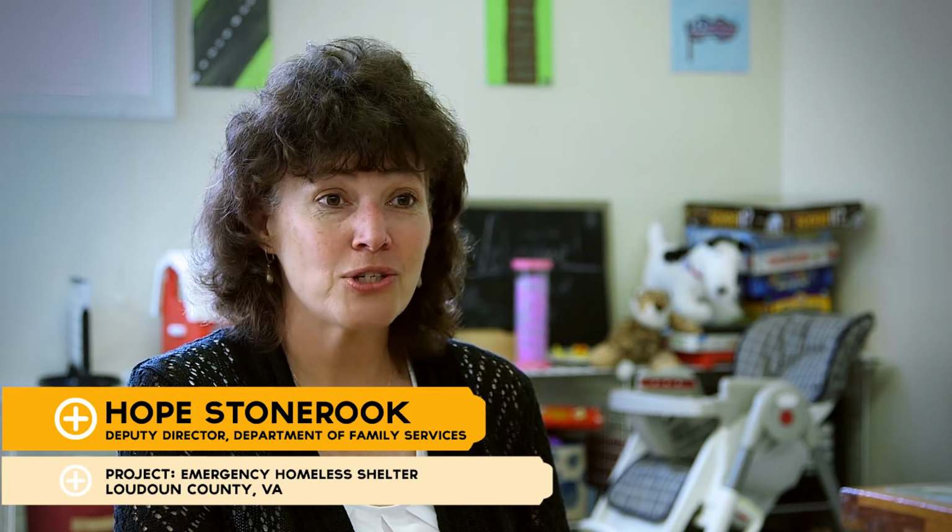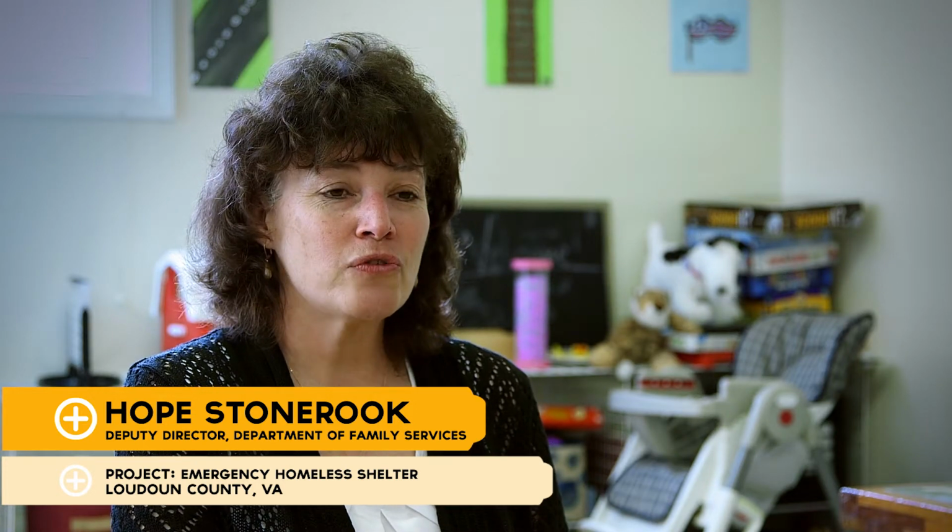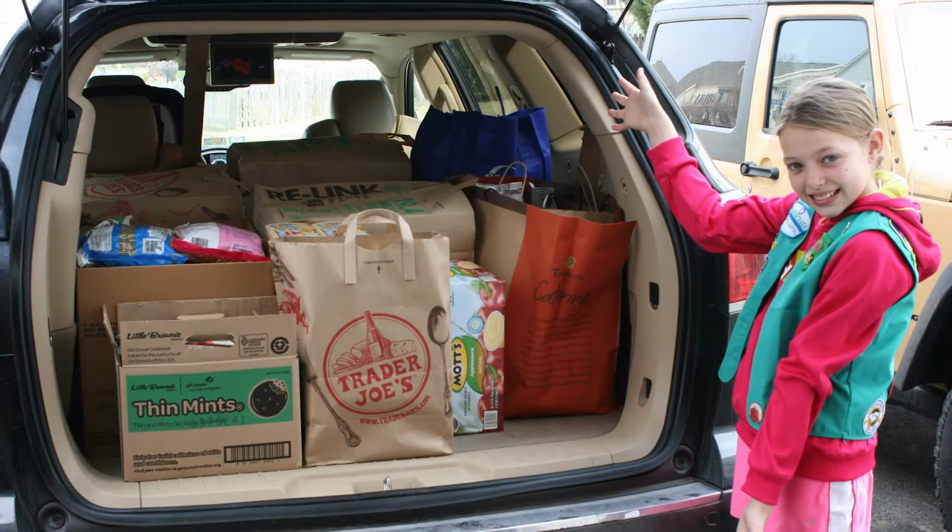Loudoun is unique in many ways. We're one of the fastest growing communities, and we're also one of the richest communities, which for the homeless population, that's not a positive thing. Because we are actually overlooked in many grant opportunities because we are seen as a wealthy community. So we lose out on grant dollars sometimes because of that.